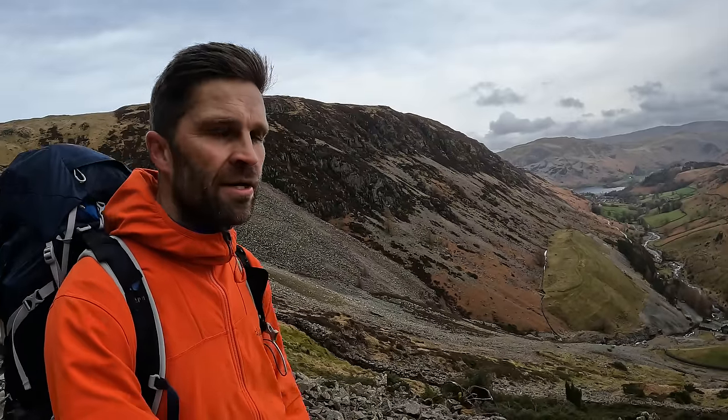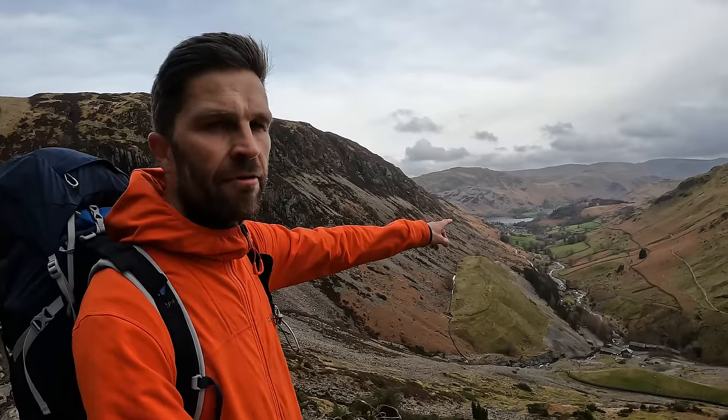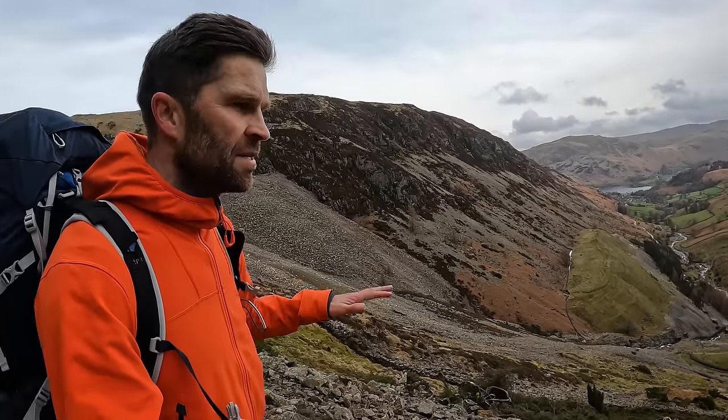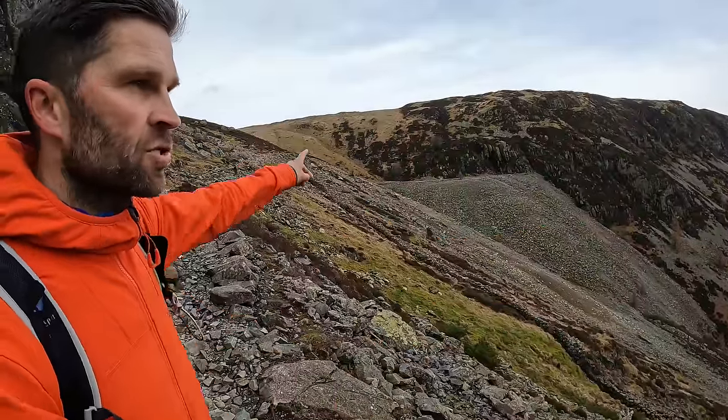Now then, here we are, me and the mutt, out on an adventure in the beautiful Lake District. I'm currently going up the side of a mine which is above Glenridding. You can see Glenridding down in the bottom there. And this mine runs alongside Swart Gill. And we've got something just up here called Lucy's Tongue.